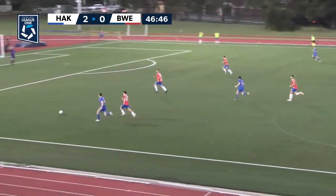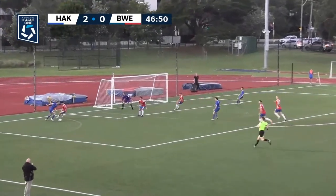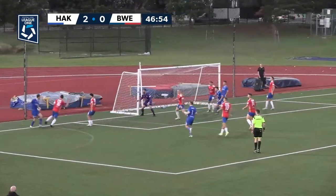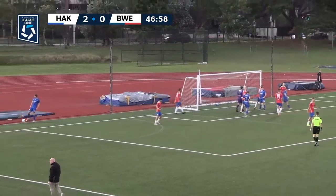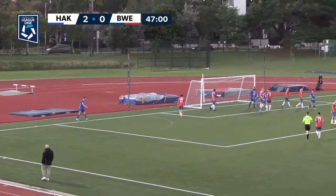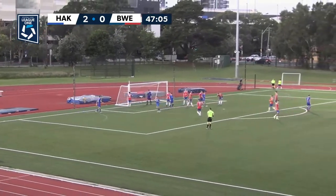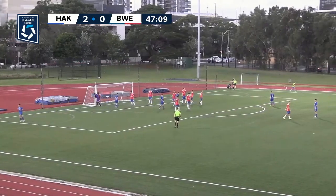And Sam Shepherd's on his bike there, trying to outrun Ryan Adard. He cuts in around the outside of him, cuts it back, thinks about his options. Tried to take him back on and work with the very, very small angle on the front post. They've been able to get a corner. Probably should have distributed the ball across the middle of the box. He had runners coming in. Might have been able to play them in there to pick up their third goal.